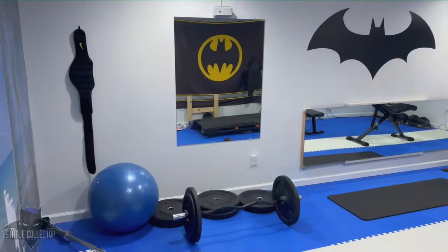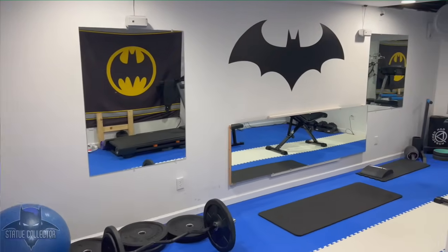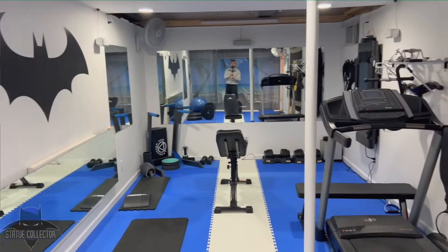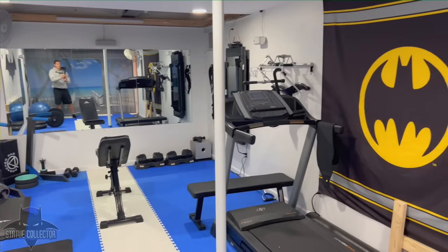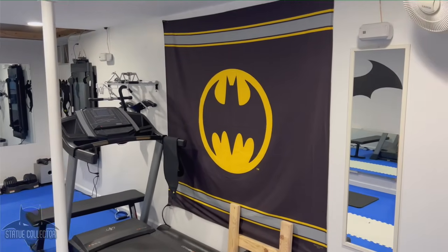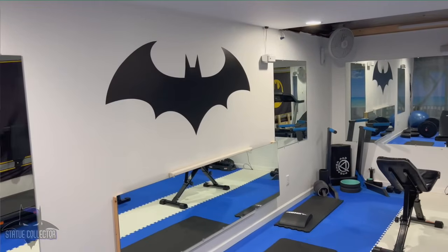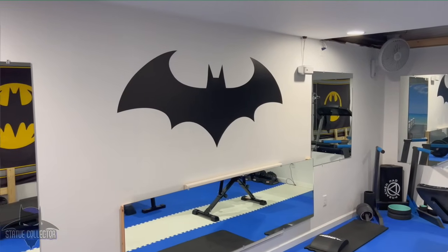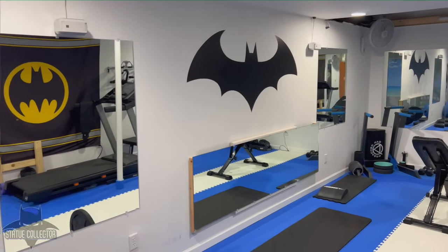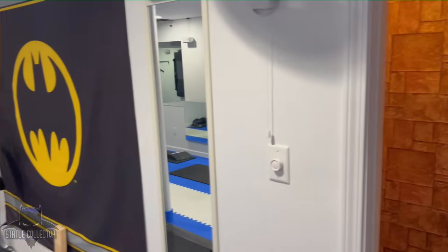And then this is our home gym. My wife and I use this pretty much daily. So Batman's gotta have a gym. And you'll notice I obviously had to add some Batman stuff in here as well. It's a shower curtain that we just threw up on the wall. And then that is a Batman giant wall decal that I got printed out, stuck on there. That's my favorite bat symbol. You'll see that a lot down here.